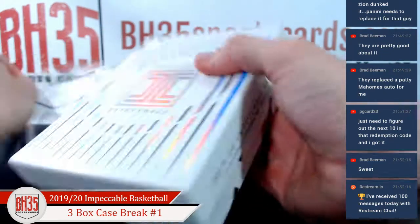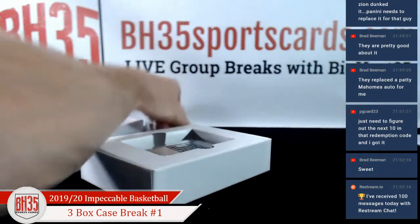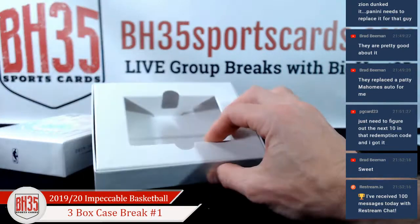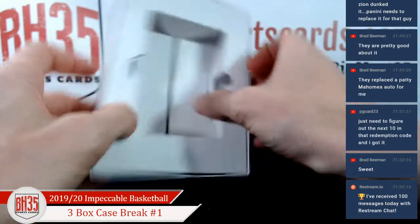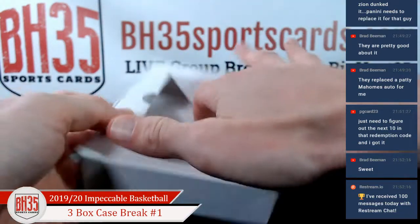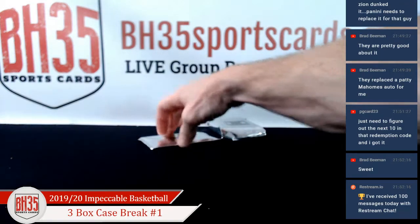All right, last box. Good luck. I think the corners get banged up because they put them in these boxes and expect them to stay in there, but they just fall and then they move all around. Must be cheaper than foam.